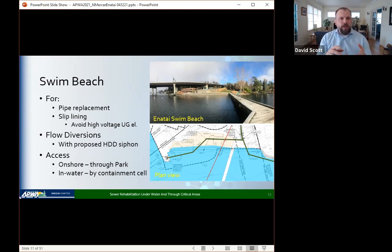The flow diversions that will apply here, so secondly, we'll use the new horizontal directional drilled siphon as part of that flow diversion. And consequently, this element of the work will be done last. So it's a 3-year construction schedule. This will be the final element. And then finally, while we have access from the shore for the temporary park closure, we'll also provide a containment cell so that we can work in the dry in this area below ordinary high water mark.